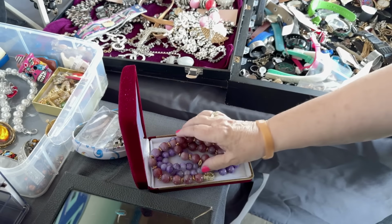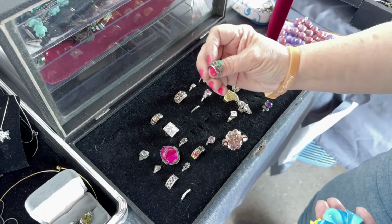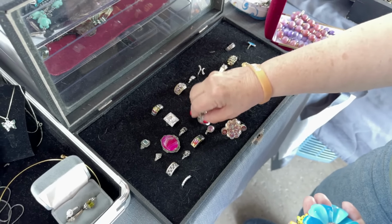What is going on here? Look at that piece. It's kind of amazing, isn't it? That druzy stone, and those stones on the side. And look at this. Oh my goodness, look at the size of that big pink stone.